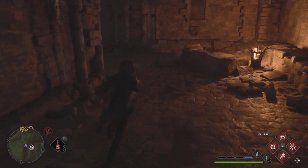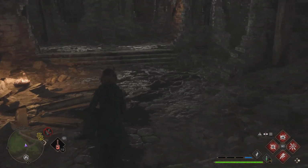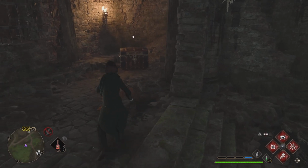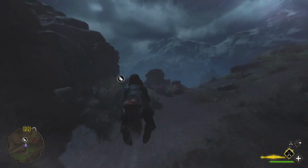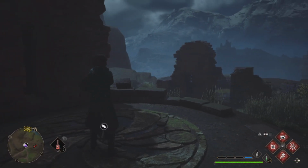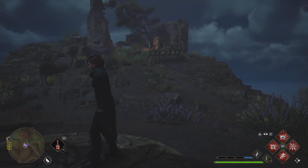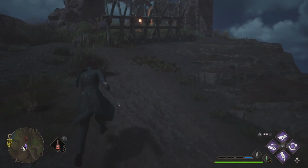Intriguing. Yeah, we've been to so many of these at this point, they're not really that intriguing anymore. Oh, is this another one of those? Oh, no, just a chest. Striped house color scarf. I know what that means. Merlin trial, yes, we know. Alright, this is a Bavenda one.